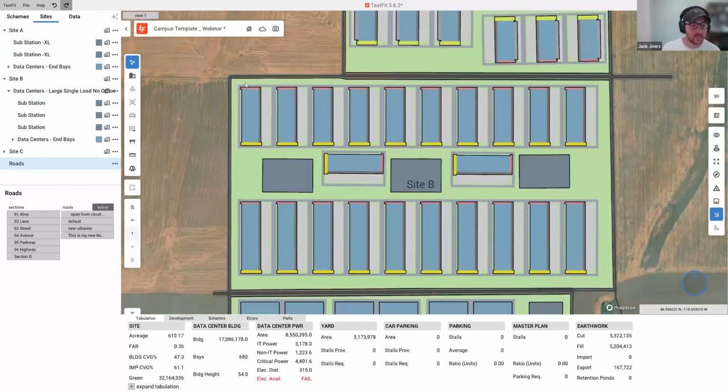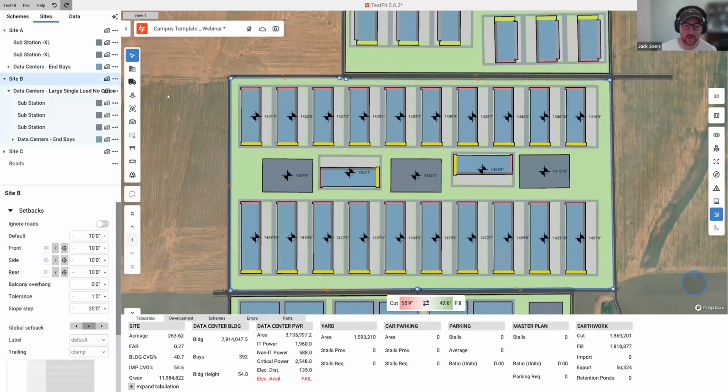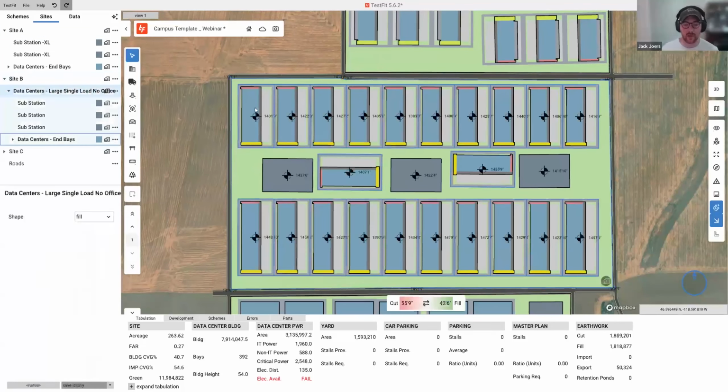Yeah. And when you're doing that, basically what that allows you to do is if you click one of your forms, you can basically redraw it in any form that you want.